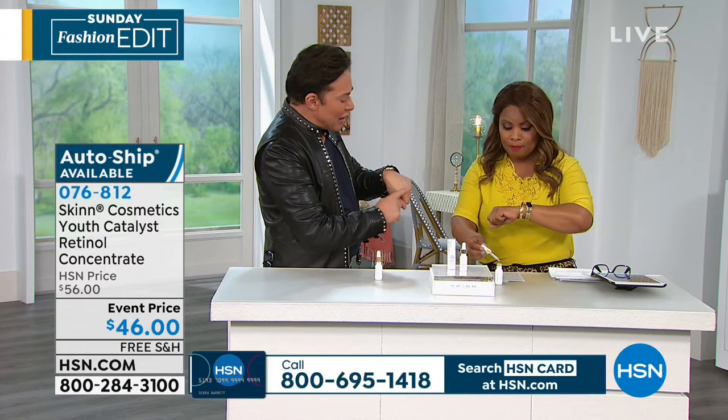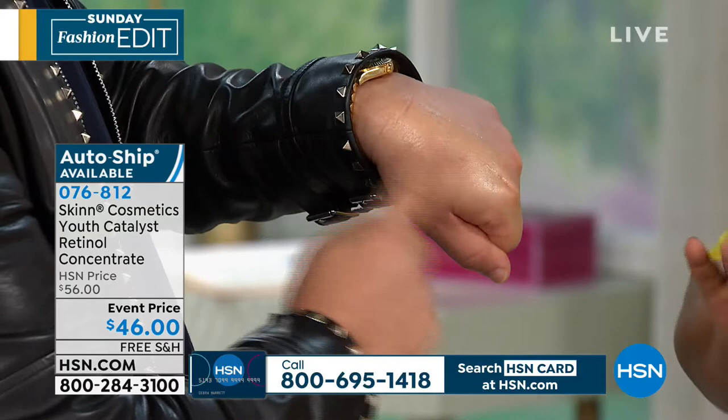How often should we use it? Every night. Okay. And I do have customers that use it day and night, but they use a sunscreen during the day over it. But again, you either mix it with your favorite. Look how it's brightening my skin already. And it's so soft going onto the skin.